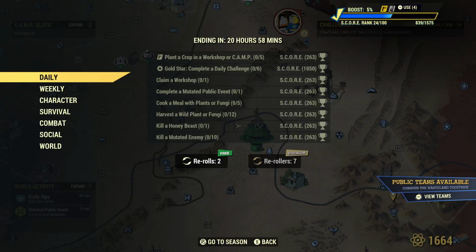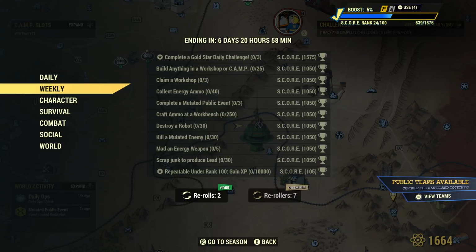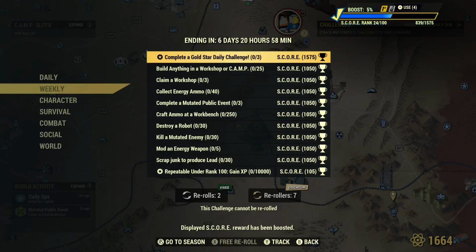So daily ones, if you are curious, this is what we have. You guys can pause it if you really needed to see it, but going into weekly, here we got it. Build anything in a workshop or camp, fairly straightforward. Claim a workshop, collect energy ammo, complete a mutated public event. That one might be one that people will re-roll because I feel like they don't pop up as much. Ammo at a workbench is super easy.